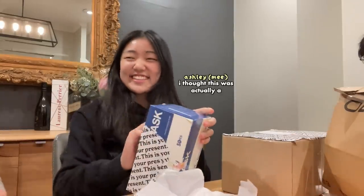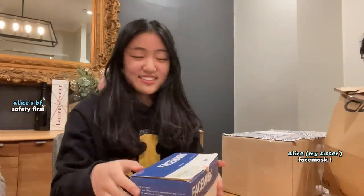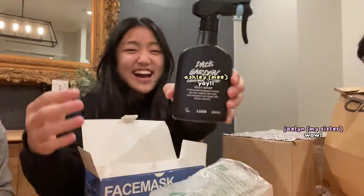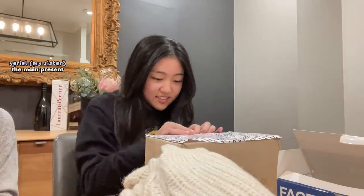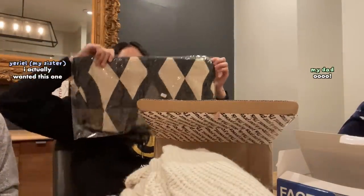Which one did I present? I thought this was actually like a rapid antigen test for me or something. Human treasure. Wow. Come from the main present. This one's really pretty. I actually wanted this one.